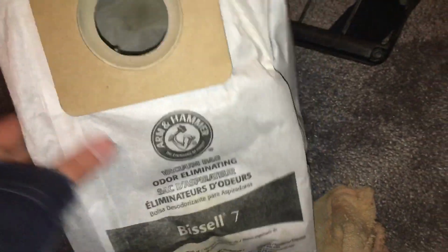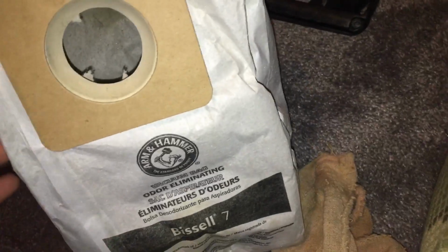Obviously, I'm not going to sell him it with this bag. I'm going to give him a new bag, probably the same bags, because these Arm & Hammer bags are actually decent bags. They filtrate okay. They do their job.